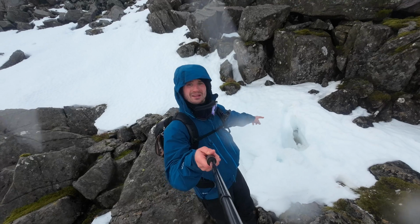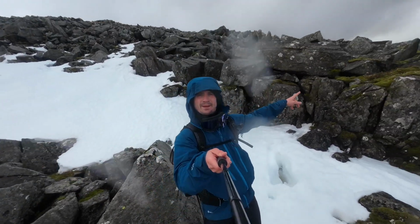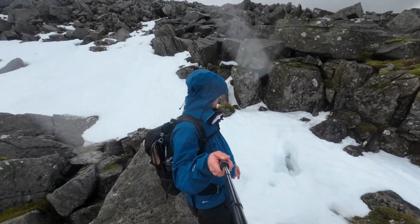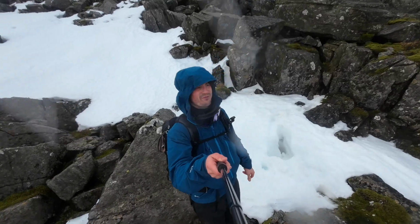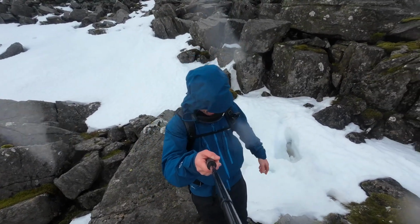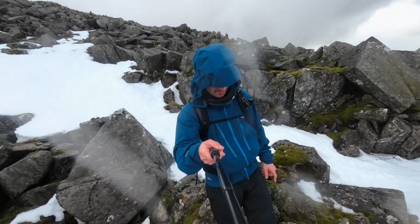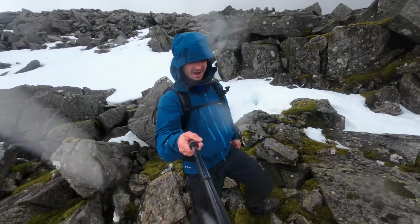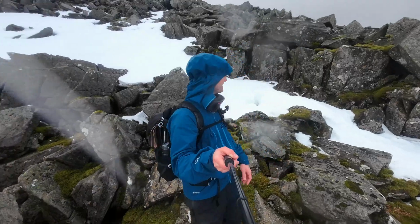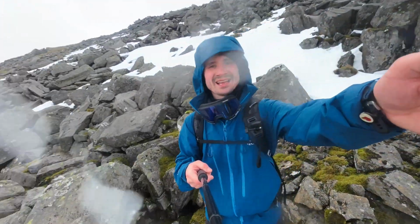So, this little low right here is where I've just come from. Came across, thinking it's going to be packed solid, and I've just sunk about 3 foot. It's just consumed my body right up to here. Woo. Right, lesson learned, always stick to the path. Wow, that scared me. Jesus Christ. Let's crack on, get to the next peak.